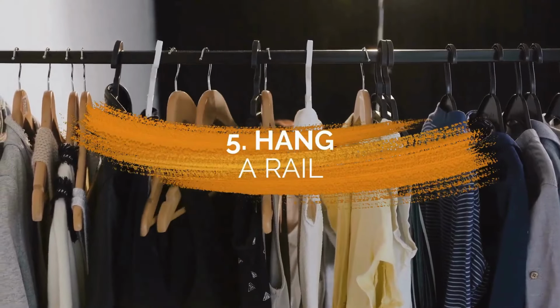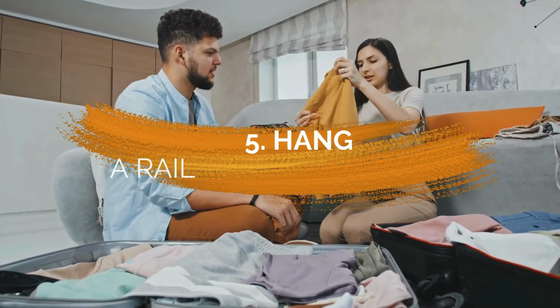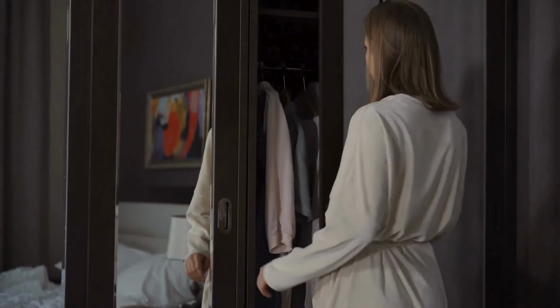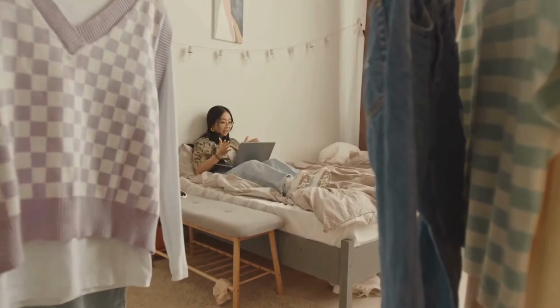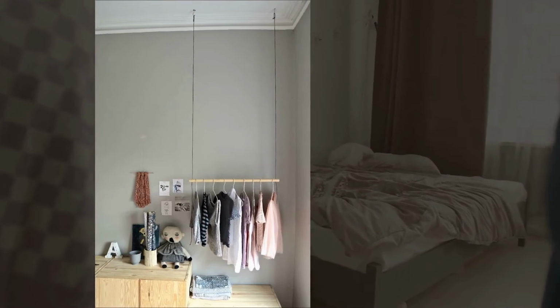5. Hang a rail. Having a small bedroom makes it more difficult for you to organize and keep your clothes neat and wrinkle-free. Since cabinets need too much space, why don't you try to make your own simple rails? Open storage is becoming popular nowadays.